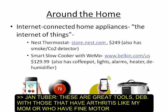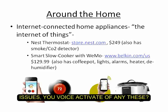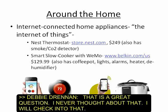These are great tools, Deb. I'm wondering, back to the arthritis and my mom, for people that have fine motor issues, can you voice activate any of these? Can you use the speak commands? I don't know. That's a really good question. I'd have to look into that. I hadn't thought of that one. That would be great. I will check that and let you know. I will get back to you. Thank you. Good one. Sure.